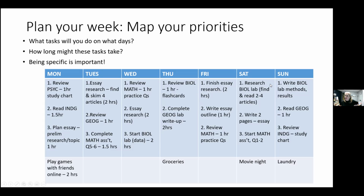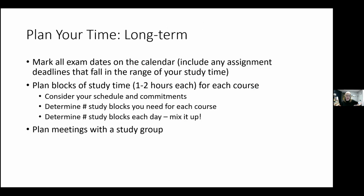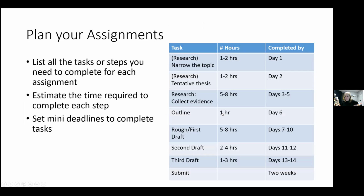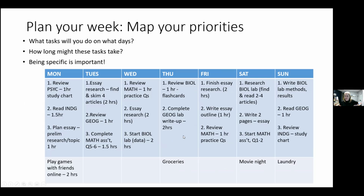So that's what I would encourage you to do, is take those steps from, if we work backwards for a sec, from your plan for your exams and your assignment task list. And then that's what feeds into this kind of weekly plan. Okay. Still lots of room. There's 24 hours in a day. Try to sleep for some of it, right? But not all of it.